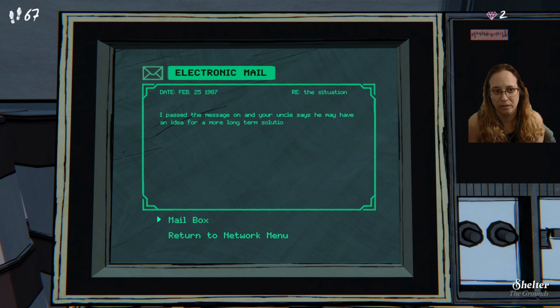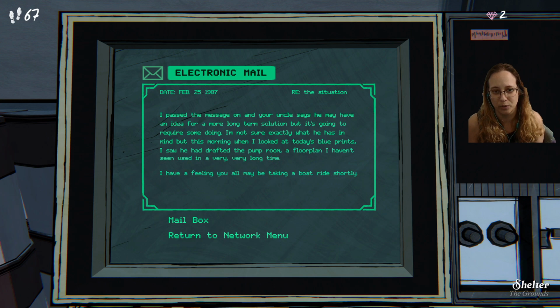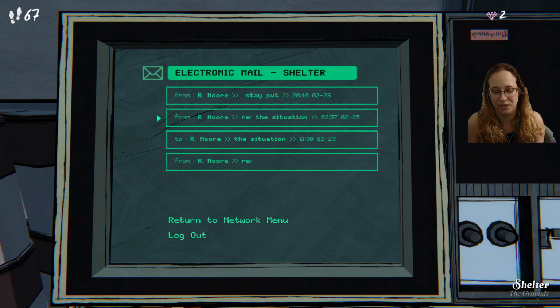Was Mary down here? I passed the message on. Your uncle says he may have an idea for a more long-term solution. It's going to require some doing. I'm not sure exactly what he has in mind, but this morning when I looked at today's blueprints, I saw you had drafted the pump room. A floor plan I haven't seen used in a very long time. I have a feeling you all may be taking a boat ride shortly.